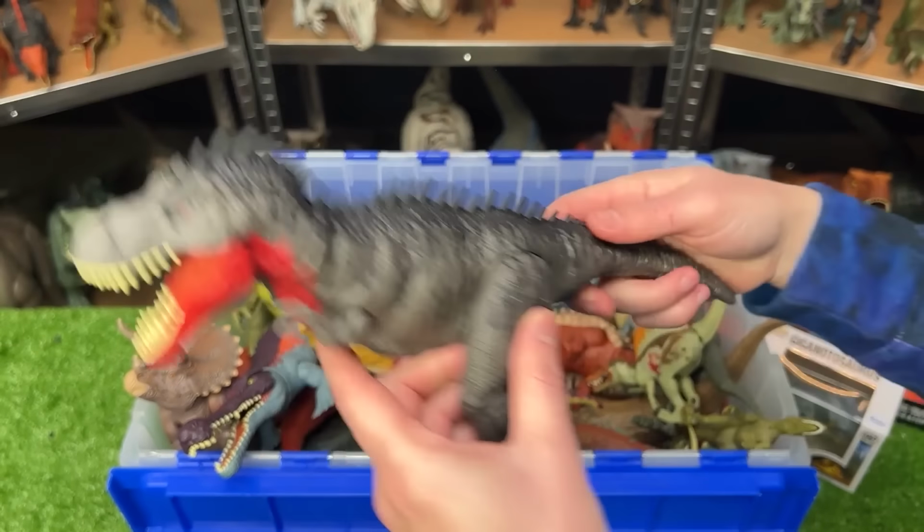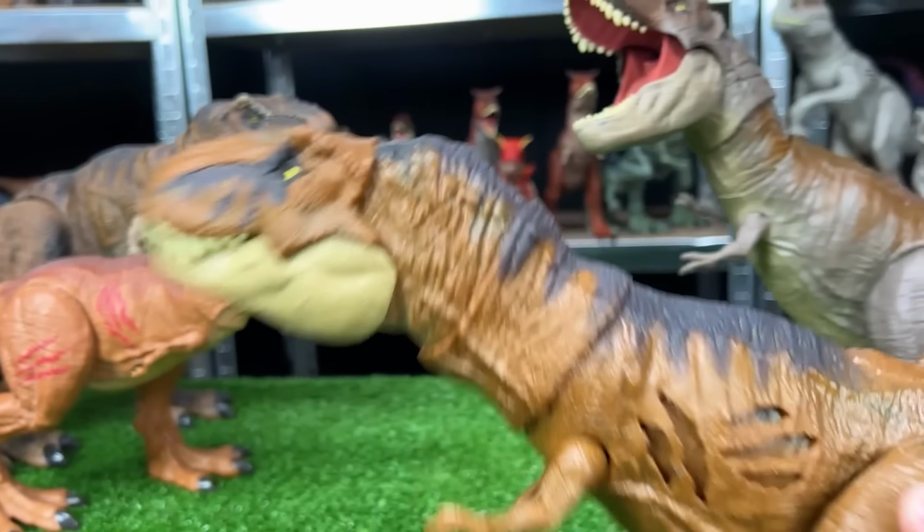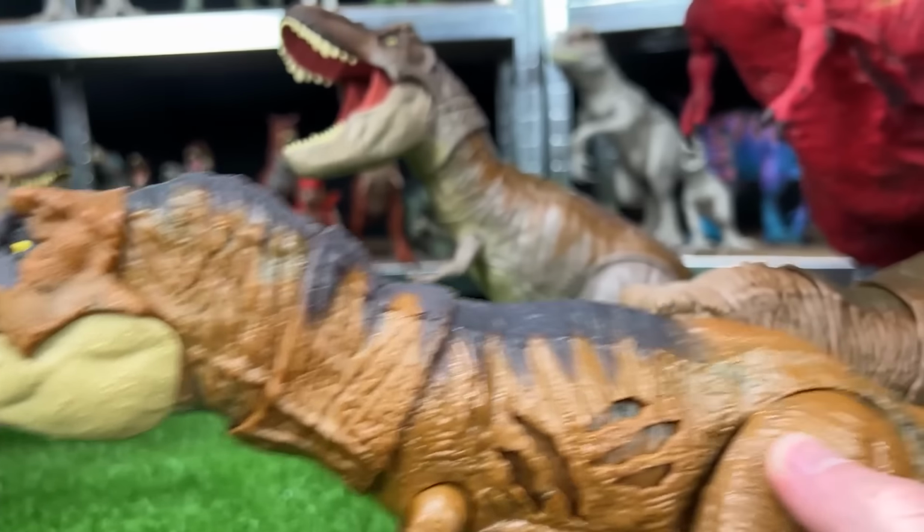For the right side, we're gonna go with this other battle damage T-Rex, but instead of painted battle damage, it actually has an activated battle damage slash right there that you can turn on and off. It's also interesting that this figure is a much darker orange than that battle damage T-Rex. And we're gonna put this one on the right team.